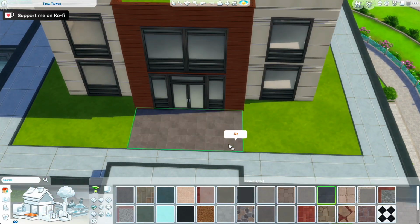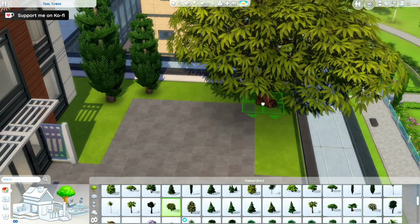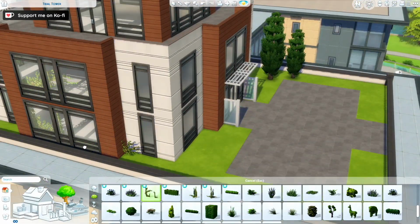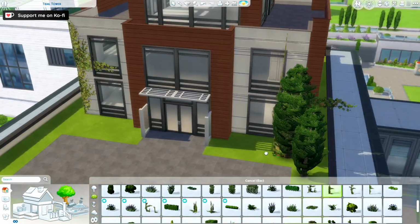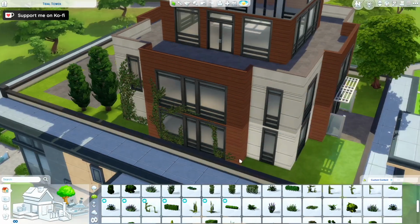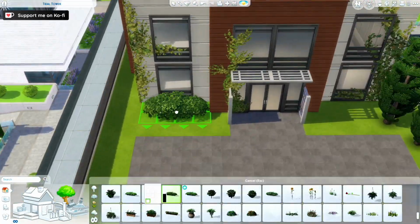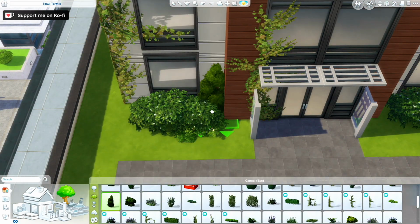I really wanted to give it not necessarily an eco look, but a natural look. I didn't want it to be super modern but also very clinical. So I wanted to add some plants here and there. I know it's not very realistic considering that you are on top of a building, but I really wanted to bring that into the build because you can do whatever you want in The Sims, so why not?